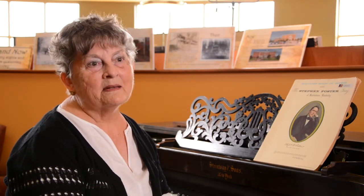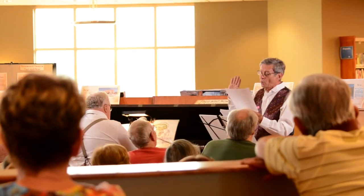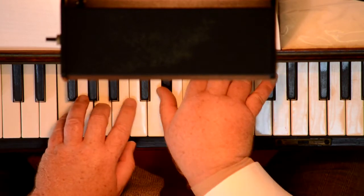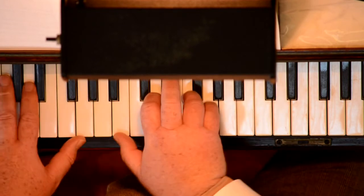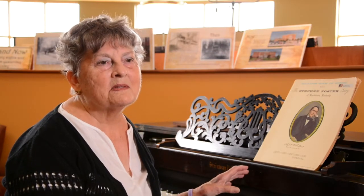And when Boone County Library expressed an interest, I thought, yeah, this is it. This is the new home, and I want it used. I don't want a piece of tape saying do not touch. An instrument is to be played. And so here it is, and I'm hoping that the community will use it often and for anybody.